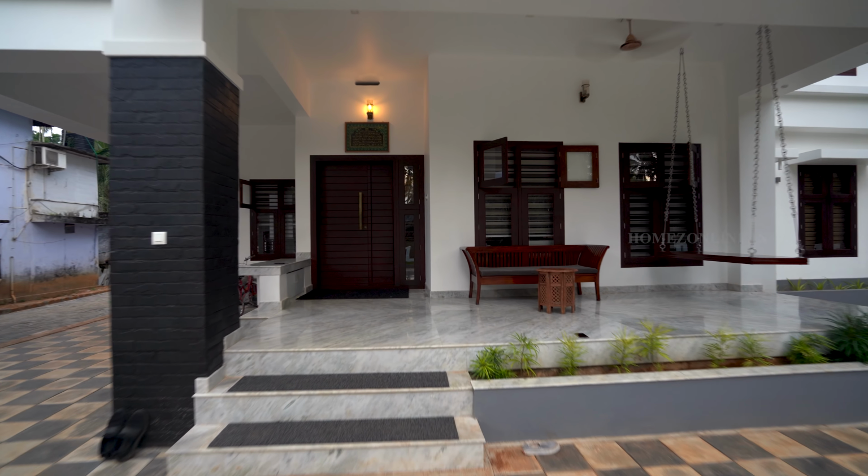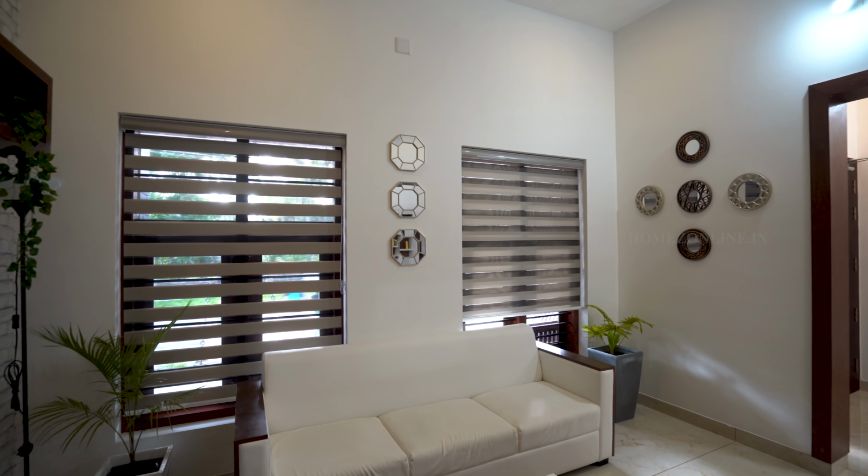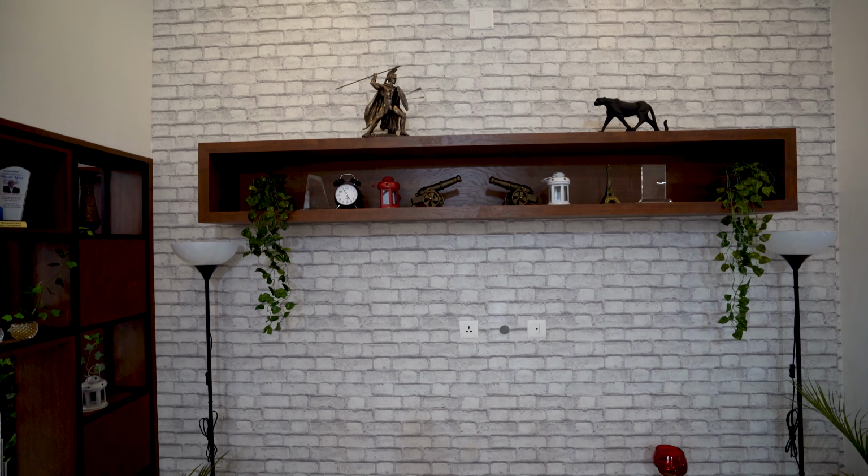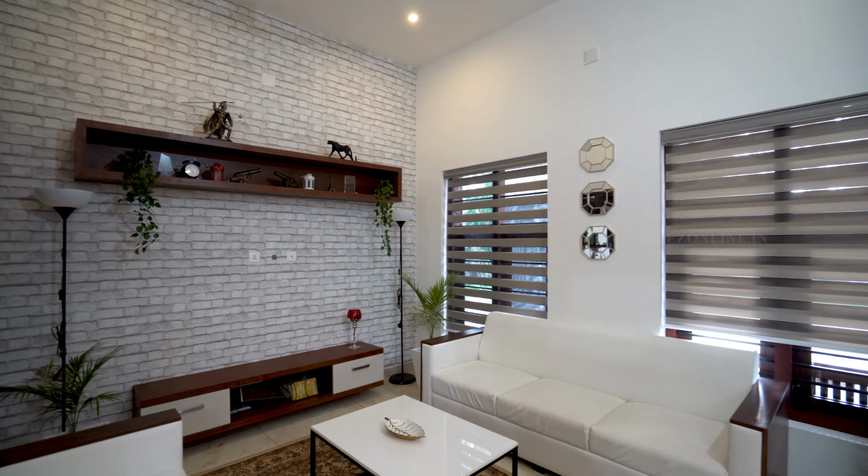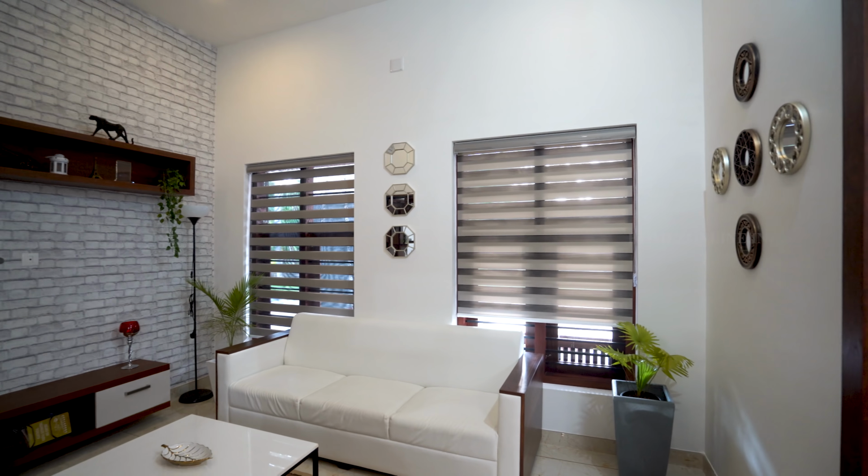Moving on, we see the very beautiful living area, a spacious white color sofa set, small coffee table and beautiful TV space provided here. There we can see a wall decorated with white color brick style tiles. Interiors of the living room are done fantastically.